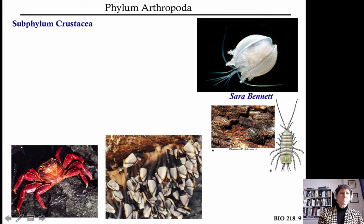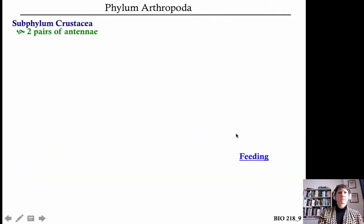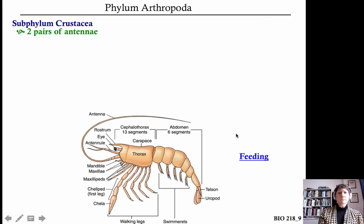So here are some examples. We have crabs, we have barnacles, we have pill bugs, or at least that's what a lot of people will call these. Copepods, these are marine organisms. And of course it includes shrimp and lobsters and things we like to eat. So there's two pairs of antennae, and usually there's one short and one long. And you can kind of see that here. One long set, one pair of short ones.